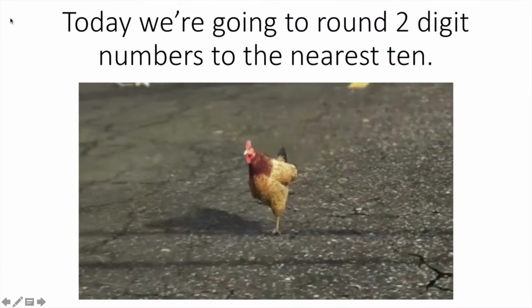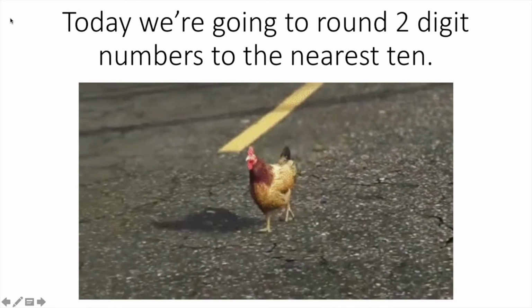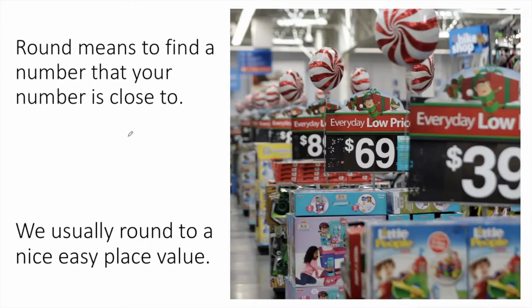Today we're going to round 2-digit numbers to the nearest 10, and we're going to use the help of a chicken crossing the road. Round means to find a number that your number is close to. One of the times that I hear people round the most is when they talk about money, because you don't always pay exactly the amount that's given, and so we usually just round. We think about what it's close to.